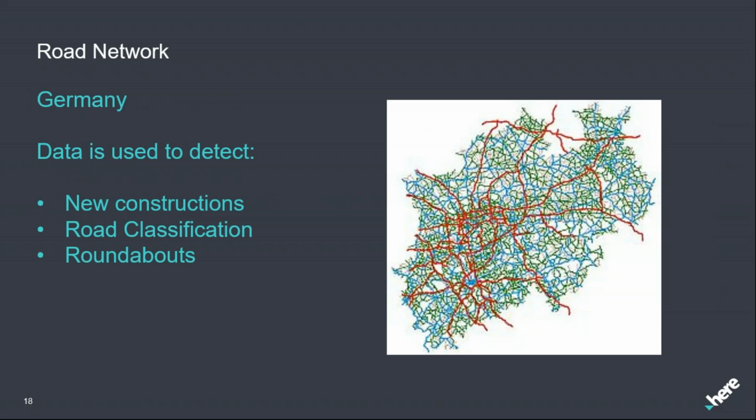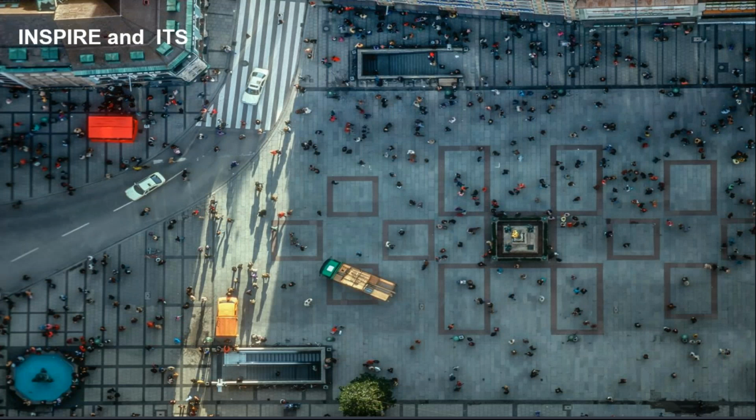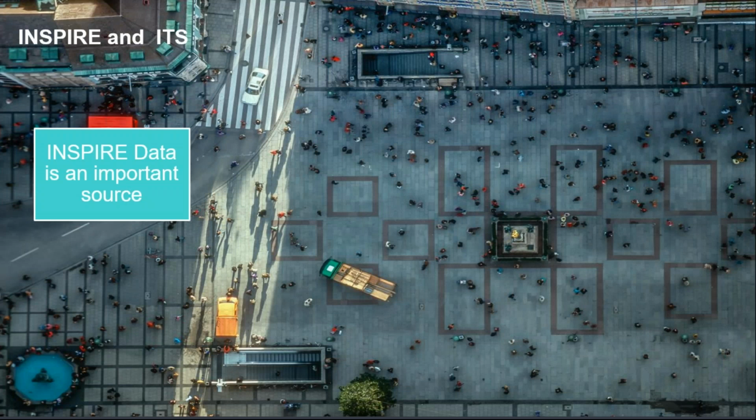Then we are using quite a lot of transportation networks. For example, this is one example of Germany, where we are getting quarterly updates on the whole classified road network. And we are really able to find out some new construction areas, some new roundabouts, and so on. So it's really a good tool to maintain the database on a regular basis. So yeah, INSPIRE data is an important source, I think, for commercial users.